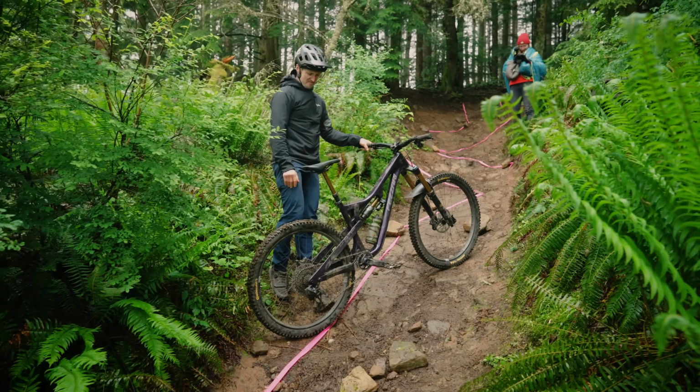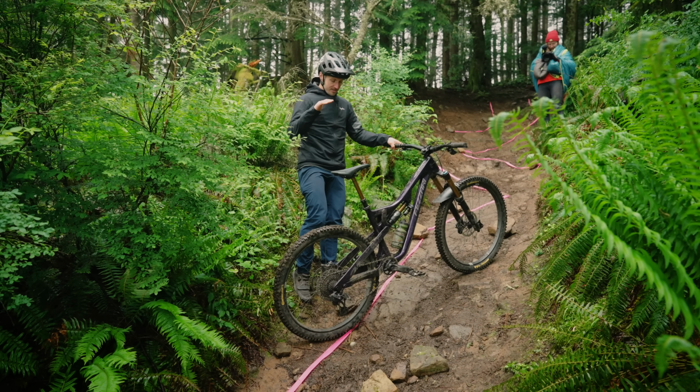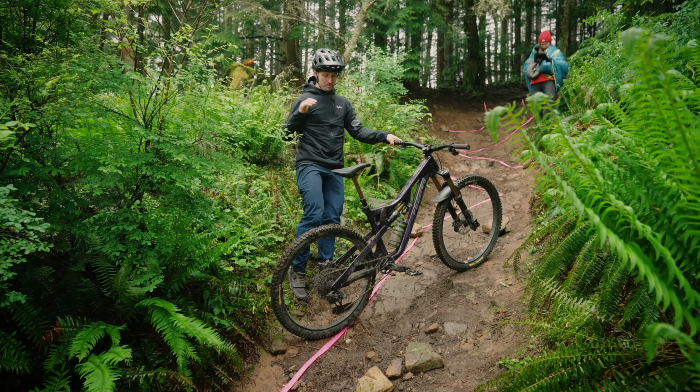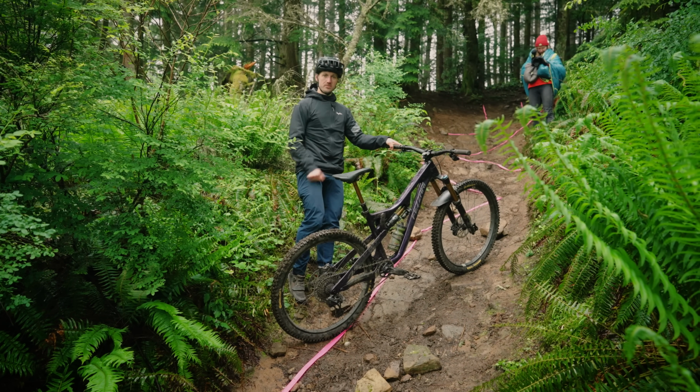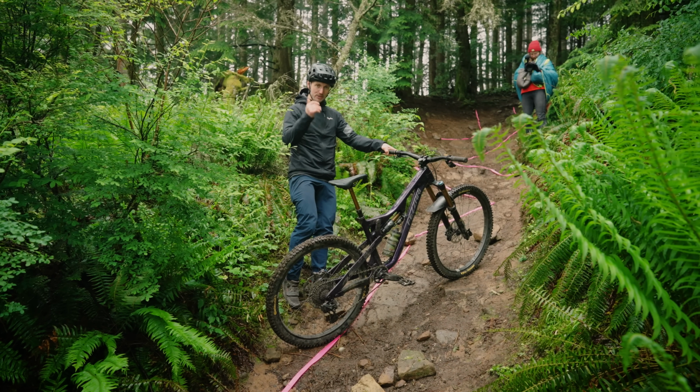Disqualified. Yeah, it had a lot of traction, but it was just kind of sitting in the travel a little bit more and pulled my weight farther back, and the front wheel was just wandering a little more than the other bikes. Should note that all the climb switches are open.